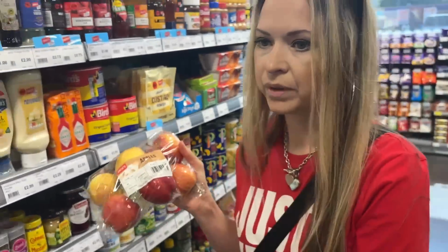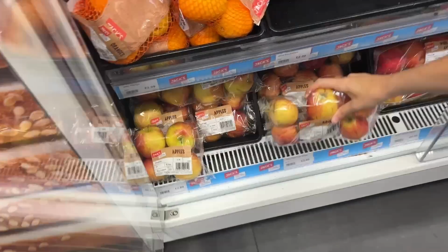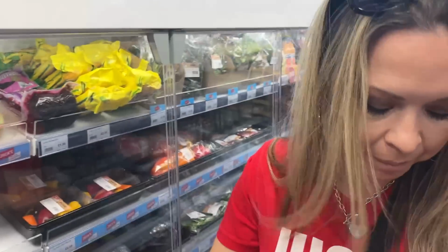Oh, some hesitation going on. And I'm going to put these back and get the cheaper one. They have 4 apples for £2.09, so that's better for my budget. Okay, so is that you all done now? Okay, let the cooking begin.